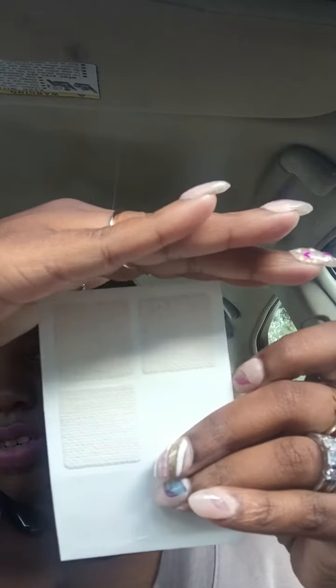Okay, so let's talk about how to order these. Well, first, before we do that, I'm going to show you what they look like, because they're not big and bulky. Hold on. There you go. Can you see that? It's the same. Okay.